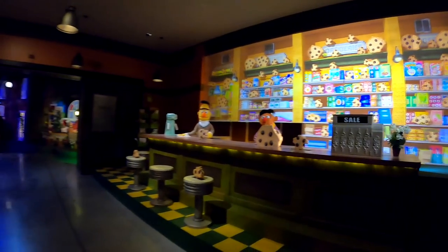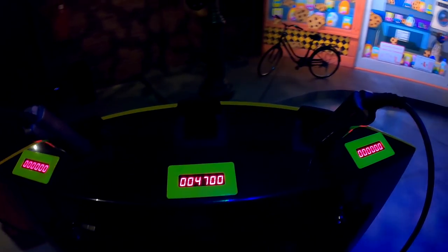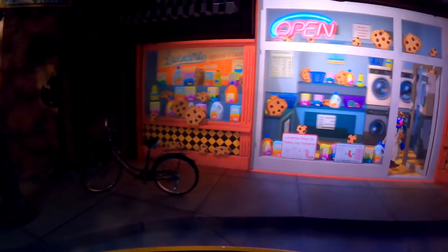There's a nice mix between screens and effects. Clean my coat and check for clues.